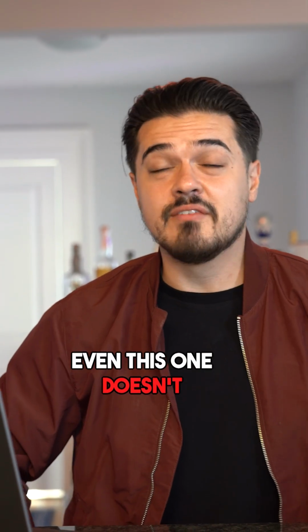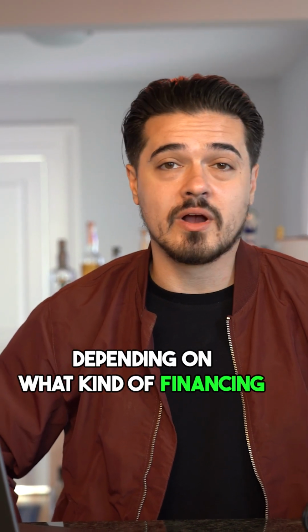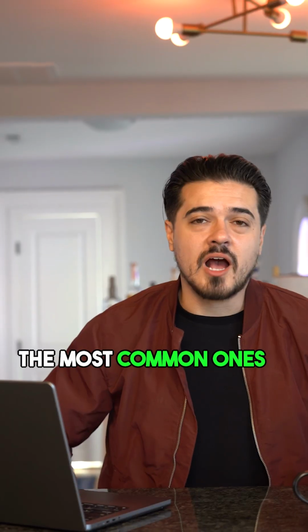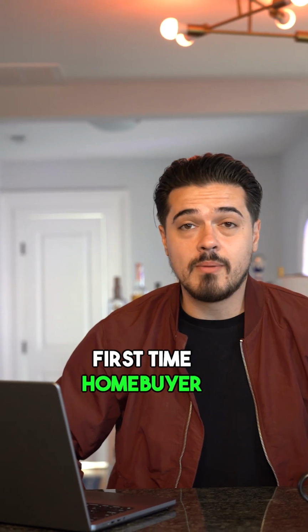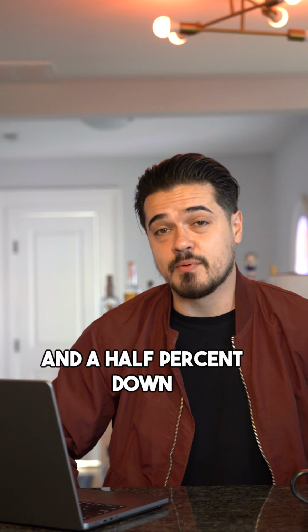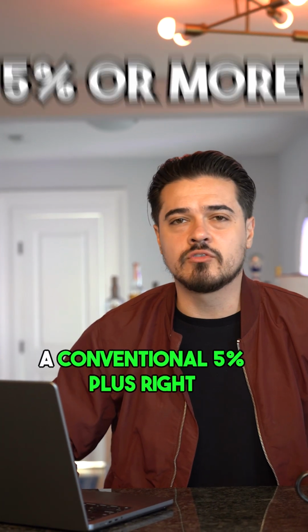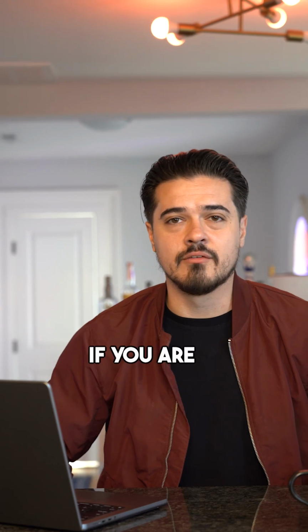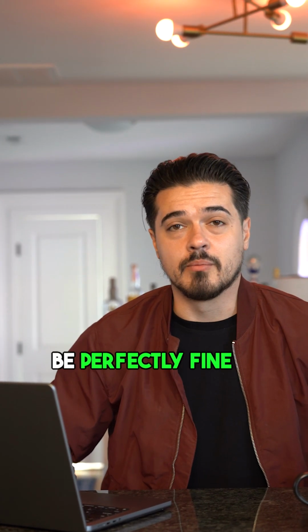The first one is the most obvious one and the one that most people are aware of, which is down payment. Even this one doesn't always apply to you as a buyer, depending on what kind of financing product you're using. The most common ones are conventional 3% down if you're owner occupant, first time home buyer. Then you have FHA 3.5% down, also if you're owner occupant, first time home buyer. And then you can do conventional 5% plus, right? If you are living in the property, but maybe not a first time home buyer, that would be perfectly fine.